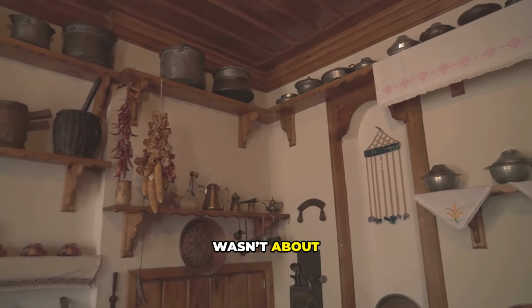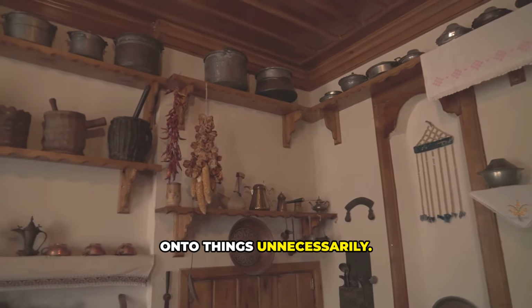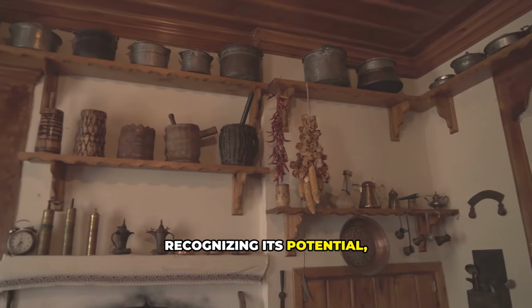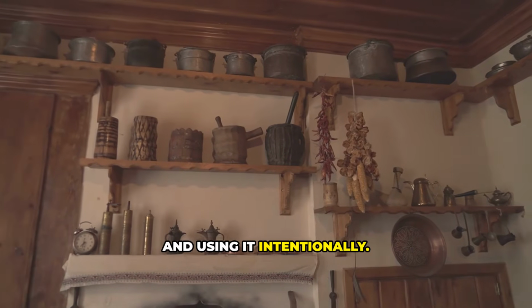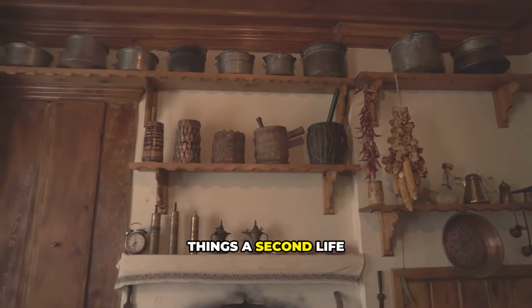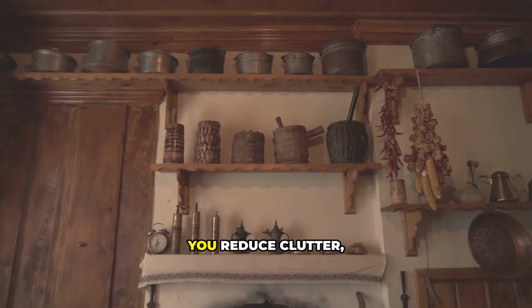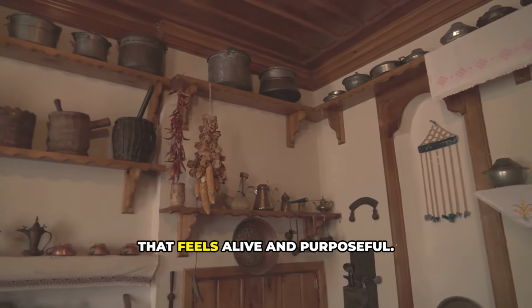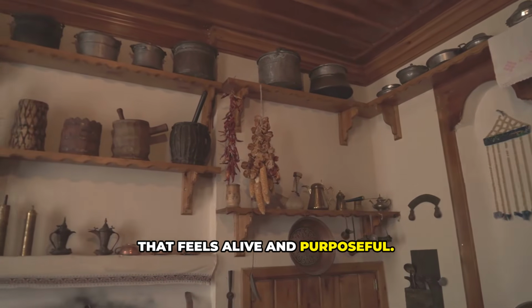Granny's approach wasn't about hoarding or holding on to things unnecessarily. It was about honoring every item, recognizing its potential, and using it intentionally. When you give things a second life before letting them go, you reduce clutter, make room for new joys, and create a home that feels alive and purposeful.